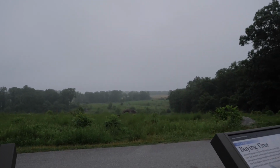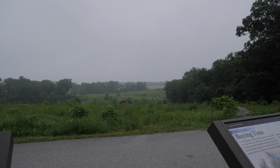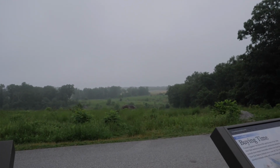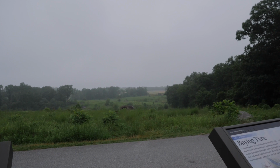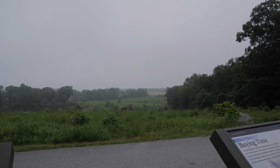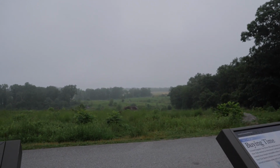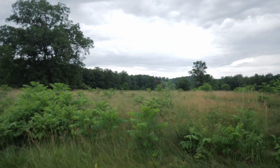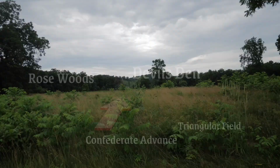So if you were standing here 160 years ago today, this afternoon, you could have seen that famous charge by Ellis and Cromwell as they were both killed during that advance. So we're standing here right near the triangular field.